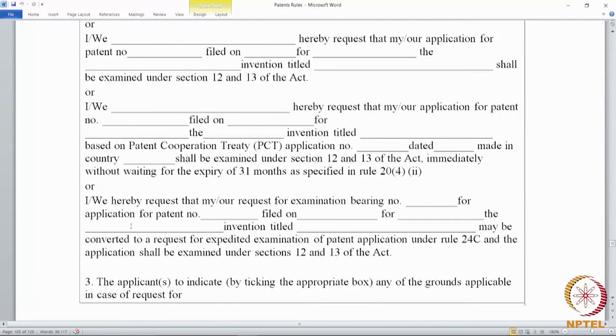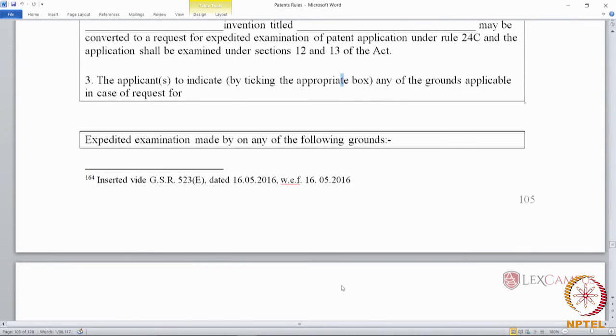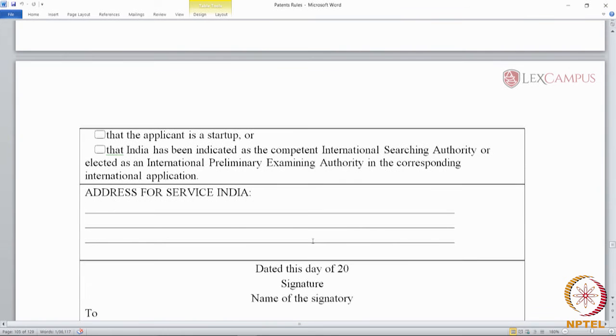Now, in clause 2, you will find this statement where the applicant makes the request for examination bearing application for a patent number, filed on, these numbers have to be filled by the applicant, may be converted to a request for expedited examination of the patent application under Rule 24C. So, this form can also be used to convert an existing request. Now, in clause 3 the applicant will have to show whether it is a startup or whether it has indicated India as the ISA or the IPEA. Now, this has to be filled.